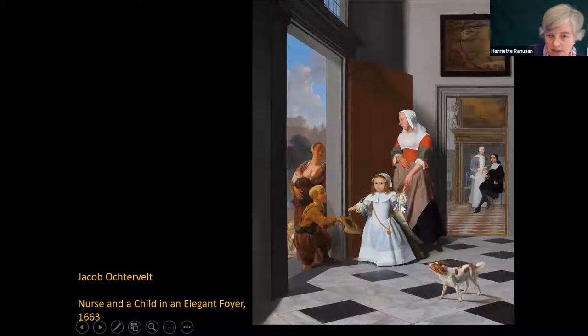These are the leading strings, by the way. And the outside and the inside world are here joined, but it's an imaginary scene, but it really conveys a sense of the interior of these more elaborate and richer households.